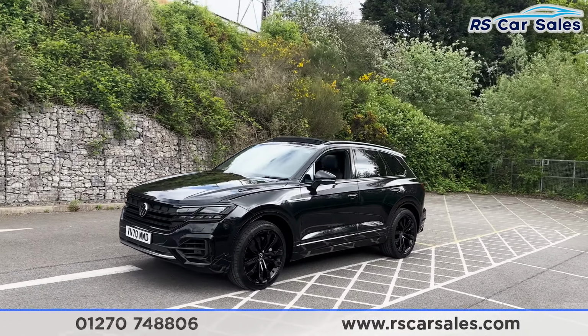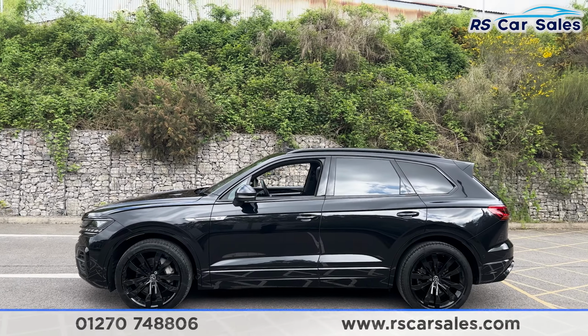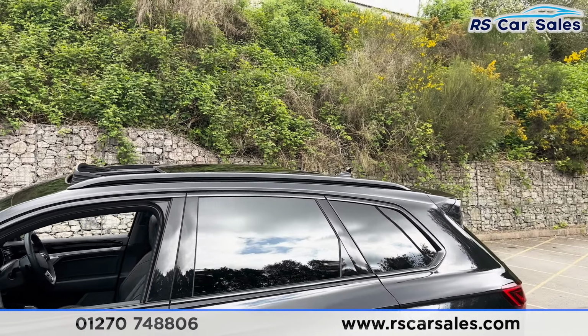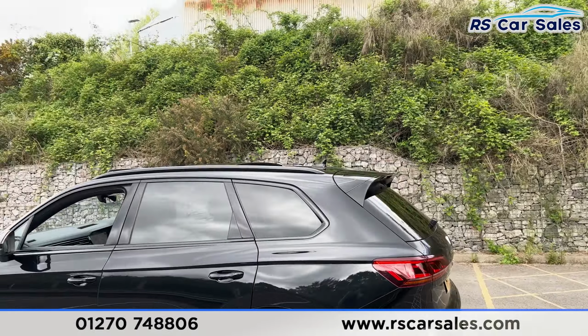We have the R-line badging around at the side. We also have the colour-coded door handles and door mirrors, black trim around the windows with the privacy glass as well for the rear passengers. We have the black roof rails up top along with the panoramic glass sunroof, the shark fin antennae and the rear spoiler. We also have 360 degree cameras with front and rear parking sensors.